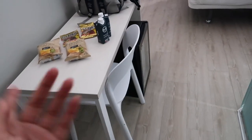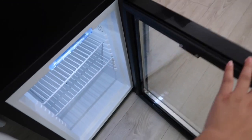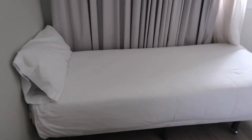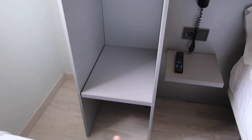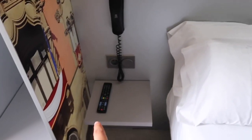Anyway, so we walk into the room and we have a little desk, and we did not think we got one, but we have a fridge. It doesn't feel freezing, but we'll figure that out. We have a giant TV on the wall. We have a single bed, which doesn't look too tiny, to be fair. It looks quite substantial. It's very soft. A little wardrobe with some storage at the top, hangers and a shelf at the bottom. A little side table with a phone and a remote.